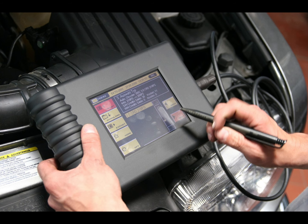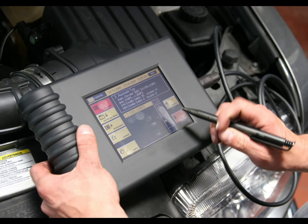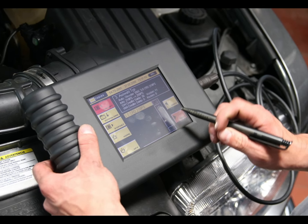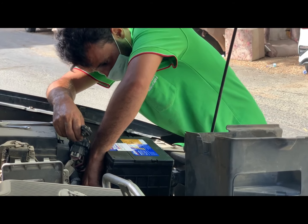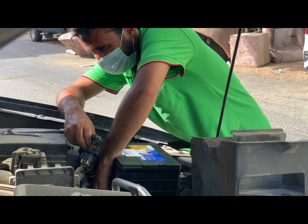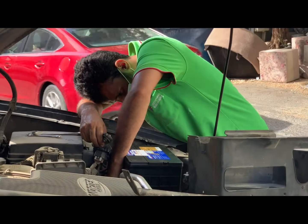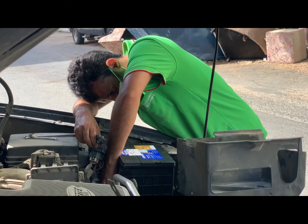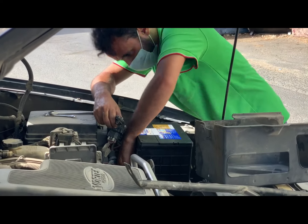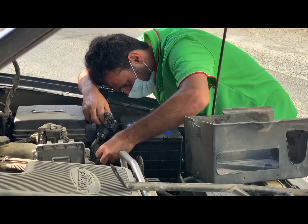If you've determined that the IAT sensor is bad, it's time to replace it. Here's a brief overview of the process. First, locate the IAT sensor on your vehicle. It's usually found on the intake manifold or air filter box. For safety, disconnect the battery to prevent any electrical short circuits during the replacement process. Disconnect the wiring harness from the sensor and remove any bolts or clips holding it in place.